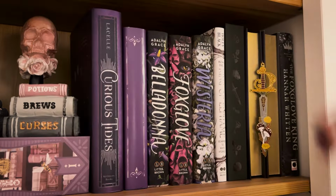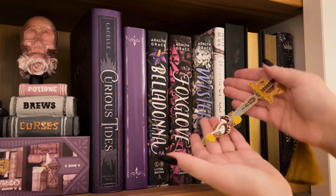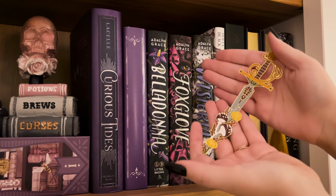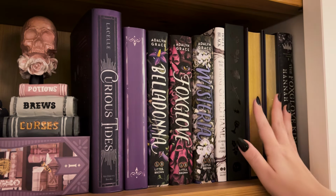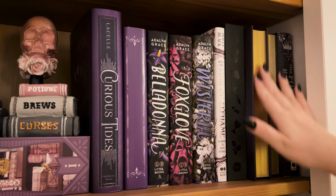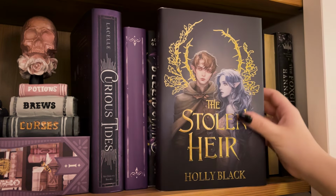It matches those kind of dark fae vibes that you feel in this series, and I just really love this edition. Then I have another one of those bookmarks from No One Designs, and this one is for The Cruel Prince. It's supposed to be for Jude. And then I have my Fairy Loot editions of the Stolen Heir duology. So the first book, The Stolen Heir. These editions are really beautiful.